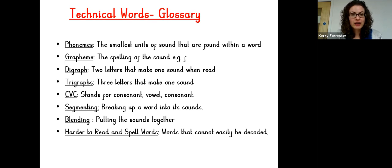A digraph is where two letters make one sound when read. So for example, AI in rain is A. But AY is A, A on its own can be A, split digraph can be A, EY can make A as in grey. So a digraph is where you have more than one letter that makes one sound. Trigraphs, three letters, so IGH.